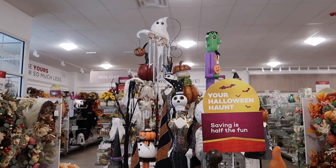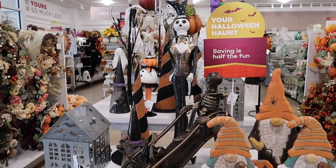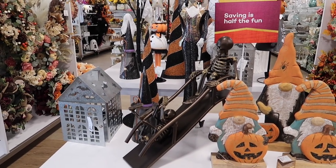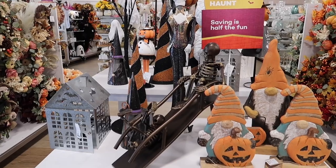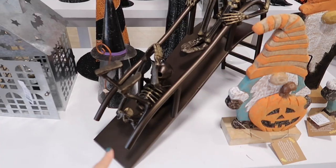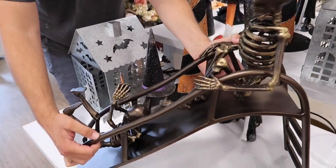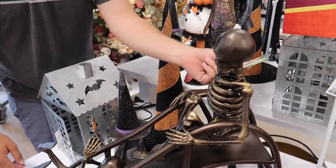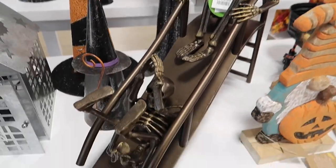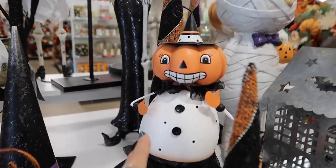We're going in. So we haven't been to Home Goods for a few weeks, at least on the Spooky Shopping Channel. So they have definitely upped their game a ton since the last time we saw them. First of all, I gotta point out the skellies on the slide. It's hilarious. Somebody actually sent me a picture of these guys a couple weeks ago, and it's hilarious. $130 for the sliding skellies. It's so worth it.